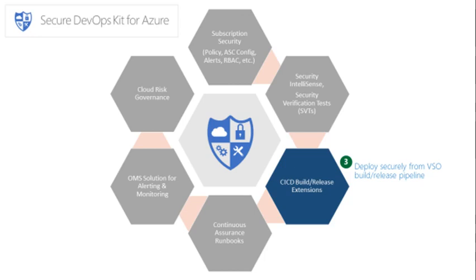The third area, continuous integration, continuous delivery, build or release extension. Test automation is a core tenet of DevOps. We emphasize this by providing the ability to run SVT as part of the VSTS CI/CD pipeline. This SVT, meaning security verification test, can be used to ensure that the target subscription used to deploy the cloud application and the Azure resources the application is built upon are all set up in a secure manner.